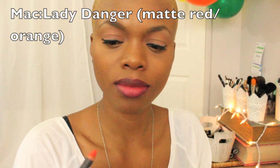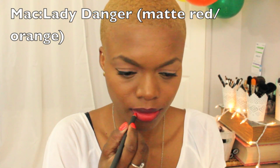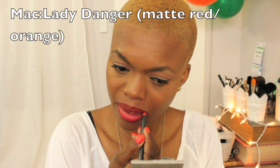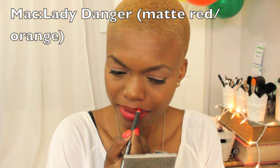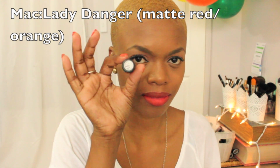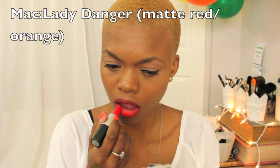Next is Lady Danger. It's a matte red orange, and it's my favorite orange lipstick. I really like it, and I definitely would recommend it. And I do use the same lip liner for all my orange lipsticks.